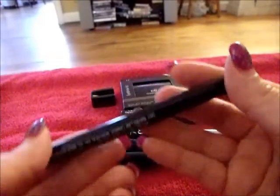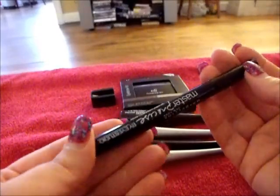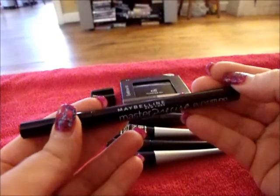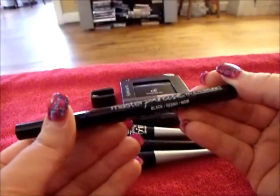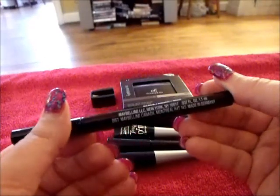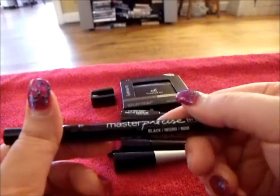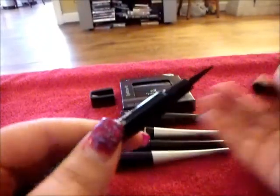And that's all my liquid eyeliners. And then this one I recently just bought. It is a pen eyeliner, liquid eyeliner, by Maybelline New York. It says Master Precise, by Eye Studio, and the color black.